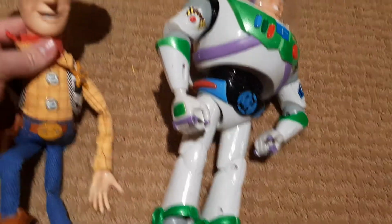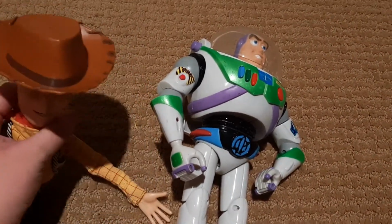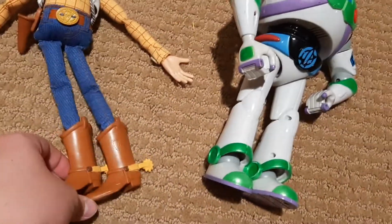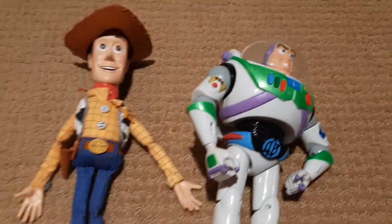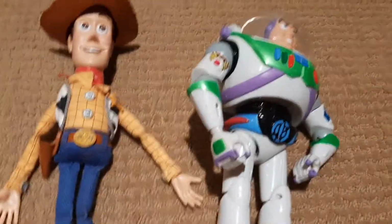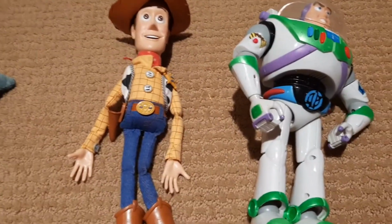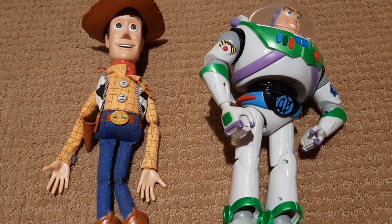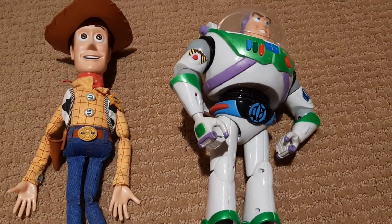I've repainted this so many times. Like you can see, I repainted the hair. I painted the little lines on his hat too. I repainted his spurs. He's been through a lot, but I think he's in pretty good condition for how long I've had him. He was yet again one of those toys I don't even remember how I got. I think I got him at Toys R Us, but I was really young at the time. I remember playing with this thing when I was like 4 years old.